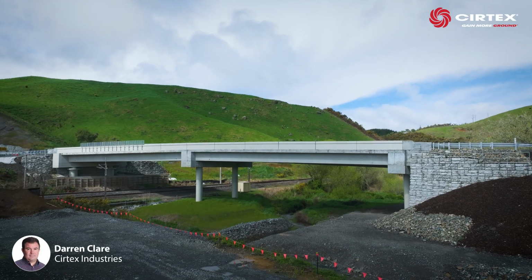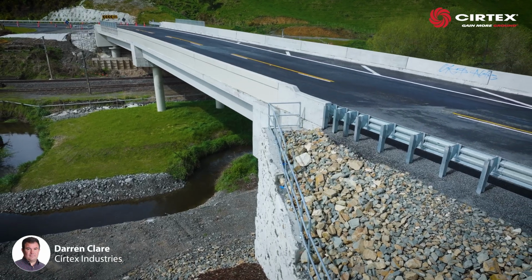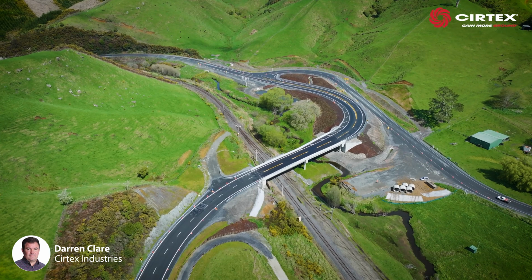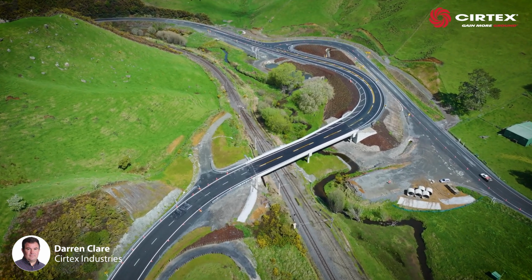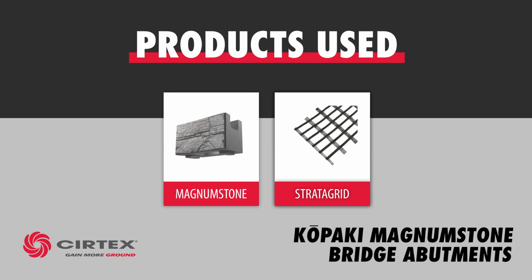Now this new modern bridge design will serve the next generation, giving safer and greater access to the Kopaki region.